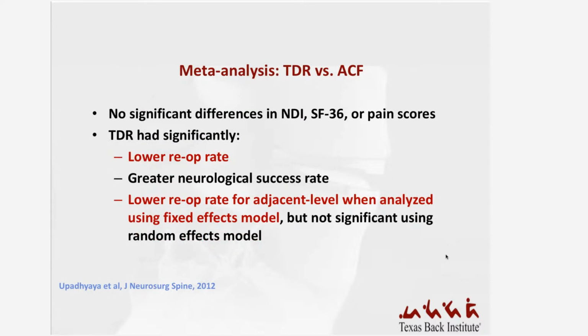And in this meta-analysis, they showed that TDR had a lower reoperation rate for adjacent level when analyzed utilizing this fixed effect statistical model, but not according to the random effects model.